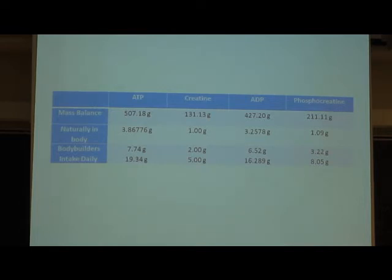Naturally in your body, you essentially have 1 gram of creatine produced daily, which amounts to 3.8676 grams of ATP. Now in comparison to what bodybuilders take in daily, they essentially take 2 or 5 grams a day, which would produce either 7.74 grams of ATP or 19.34. And comparing it to the natural occurrence in the body, it is either essentially more than doubled or more than 6 times more production of ATP.